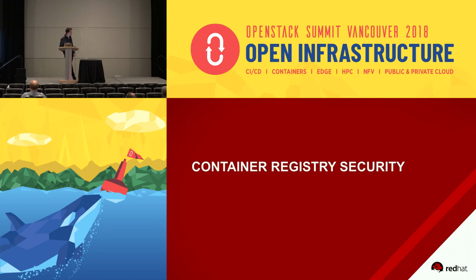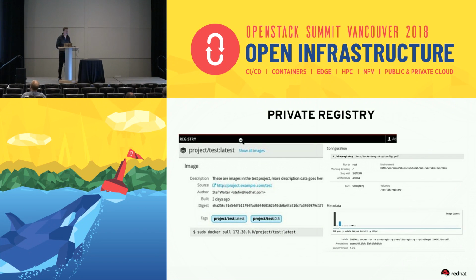In terms of container registry security, one of the first steps I see with organizations and their production or operations team is to actually set up a private registry. Why do they do this? One is it becomes a trusted source for container images in their enterprise. They know who authored it, they can version control, they can see the history.